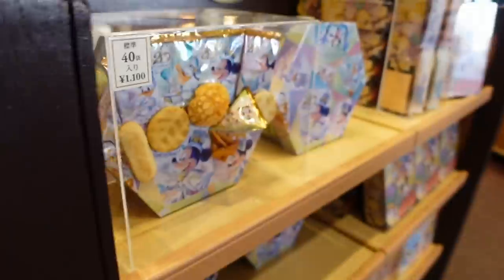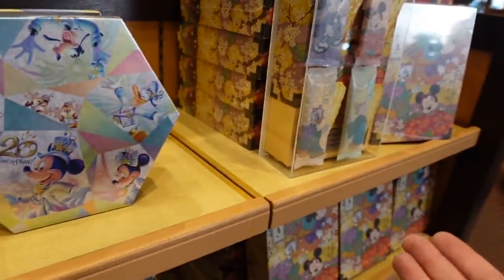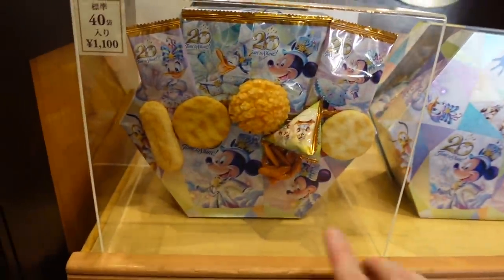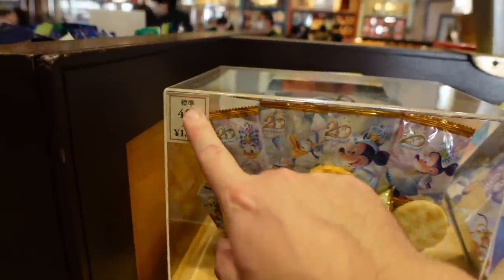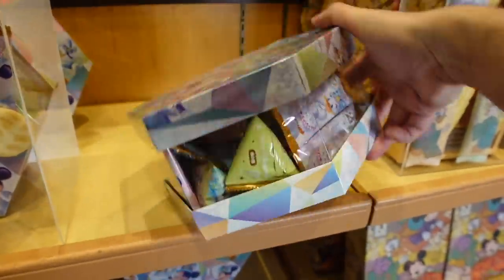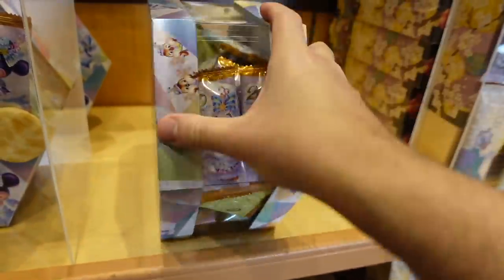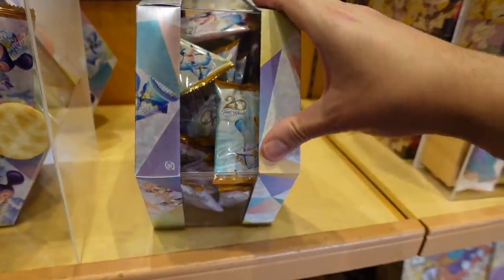And coming over here, they brought the 20th anniversary stuff back. I guess I'm in the rice cracker section. I just realized that. More rice crackers. There's 40 in there, 1100 yen. Look at this fun design. Look at that. All the different wrappers. I feel like this is like the Price is Right wheel.